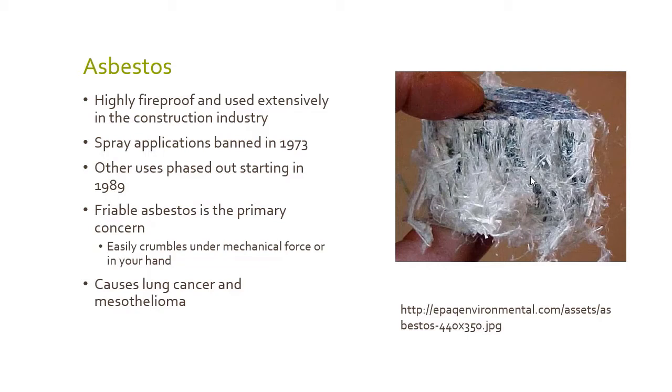And then there's a really great chart on page 179 that shows when certain asbestos containing materials were developed. So that's table 9.3 in your book. And then table 9.4 also has some good information about different types of asbestos containing materials. So remember, just because asbestos is present doesn't mean it's automatically an emergency.